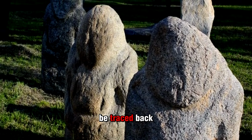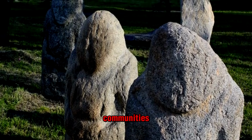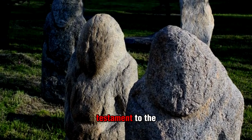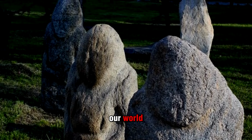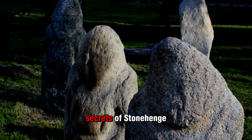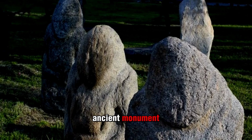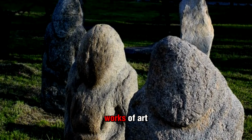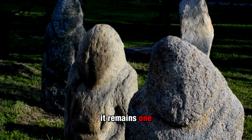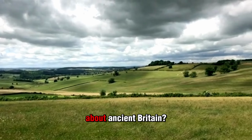Its origins can be traced back to the Neolithic period, when humans began to settle down and form communities. Stonehenge is a testament to the ingenuity and creativity of our ancestors, and it serves as a reminder of the rich history that shaped our world. As we continue to explore the secrets of Stonehenge, we can appreciate the wonder and mystery of this ancient monument. Its enduring legacy has inspired countless works of art and literature, and it remains one of the most popular tourist destinations in the world.